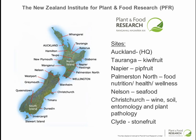And a lot of our research is focused around crops that we can grow for export purposes, because New Zealand's a small island country, so we rely quite heavily on export. So that's the main reason a lot of our research is focused on these sorts of crops. Unlike here in Australia, where a lot of the work that you do might be on maize, barley, sorghum, things like that, but we can't grow stuff like that down there. It's just too cold. So this is basically what we do.